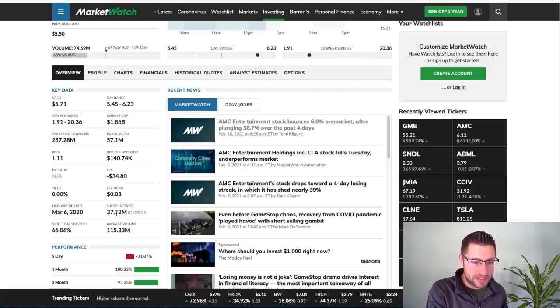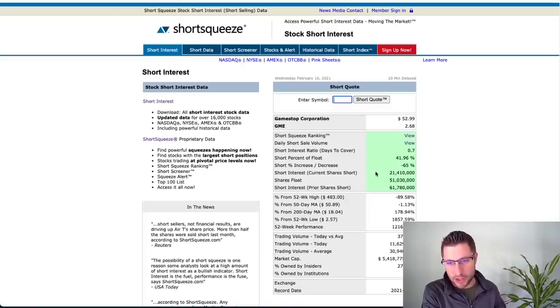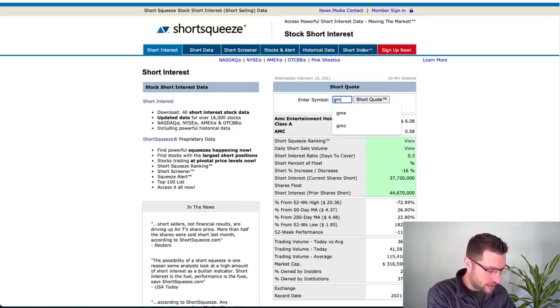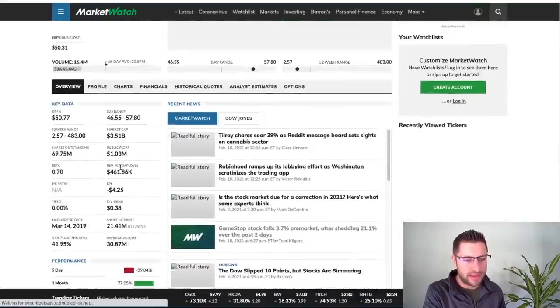It shows AMC at that 37 million short interest, which is the number of short shares outstanding, and that's a 66% float. Short squeeze at least shows, let me go back to AMC, that the shares outstanding are 37 million. When you go back over to GameStop, I believe it was 21 million. If you look over to MarketWatch, this shows it as well.